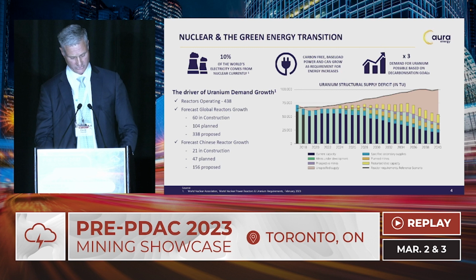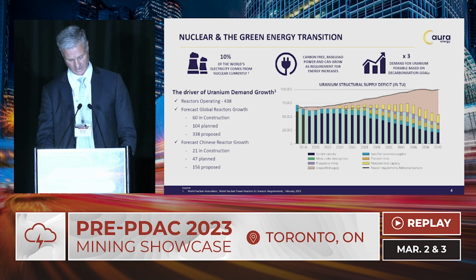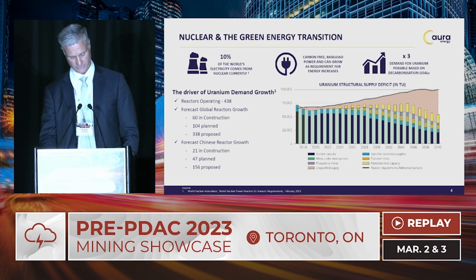The International Energy Agency, along with many forecasters, indicate that the electrification of the world is increasing, and with the demand to go to net carbon zero, what is required is an increase in supply into the uranium market. If we look at the projection for growth of nuclear reactors, we see some 438 reactors that are producing, and a forecast for 442 additional reactors.